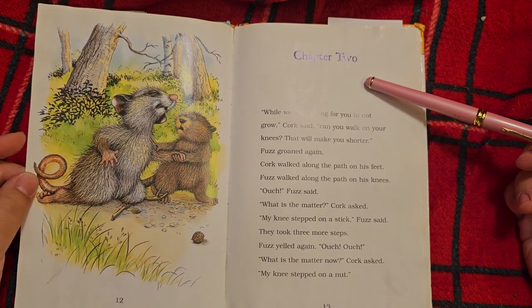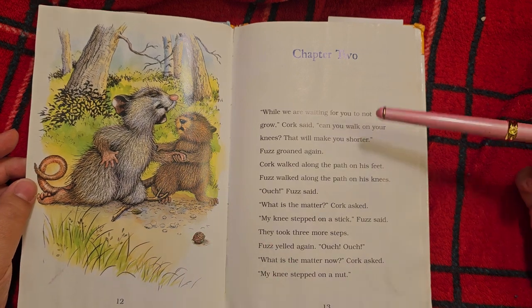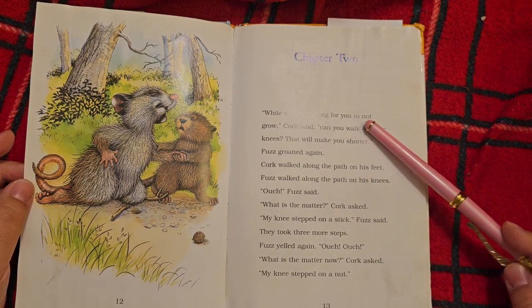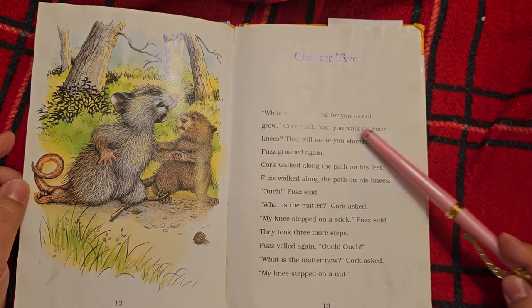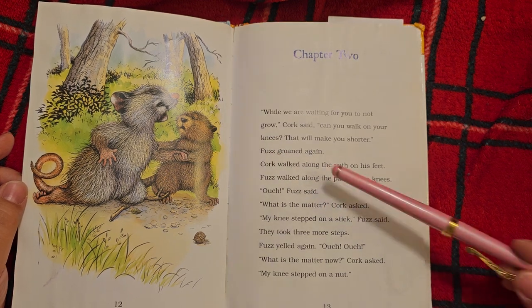Chapter 2. Oh, this does not look good over here. Look how upset he is. Oh my. "While we are waiting for you not to grow," Cork said, "can you walk on your knees? That will make you shorter." Fuzz groaned again.